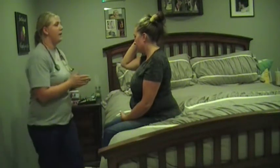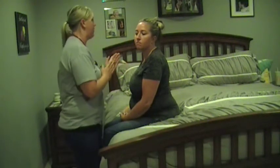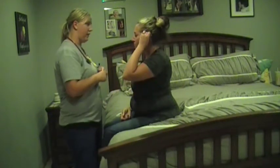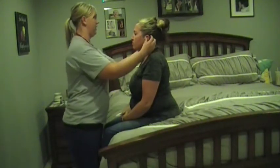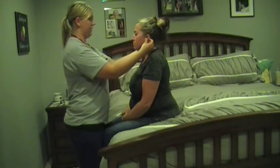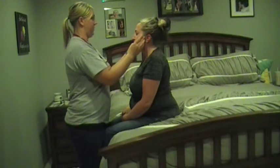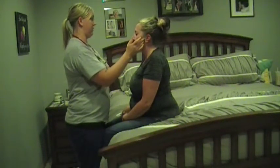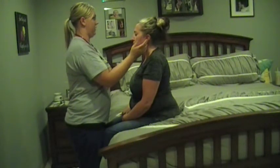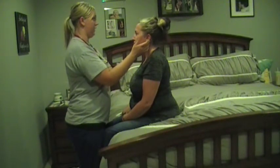Alright. Next I'm going to be looking at your ears. Looking for any redness, inflammation, or any lesions, which appears to be good. I'm going to palpate the ears for tenderness. Any pain with that? Nope. Alright, and then I'm going to be palpating the lymph nodes, the pre-auricular, and then the posterior auricular, which I do not feel anything.